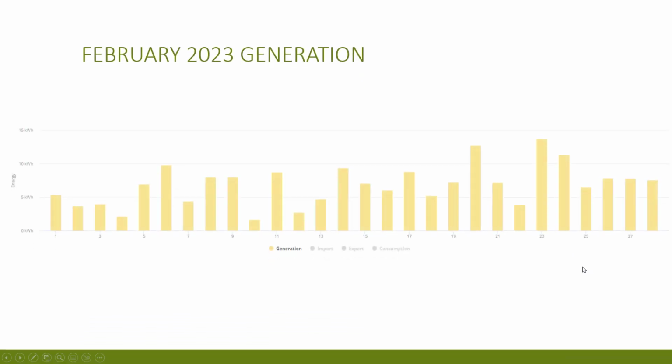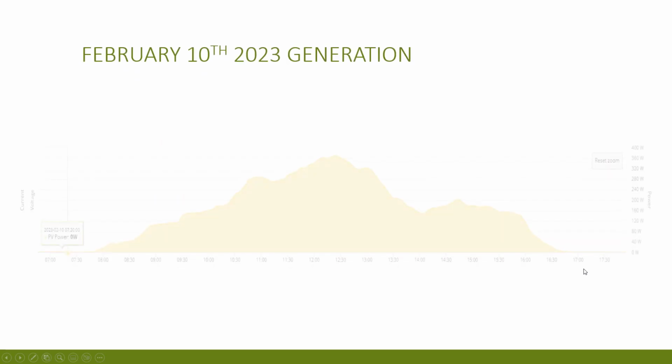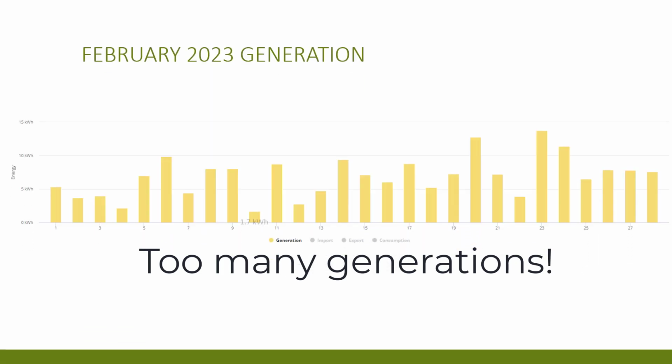Next, let's take a look at the generation in more detail for the month, and there are some pretty decent figures. My worst day of generation was the 10th of February, where I generated a grand total of 1.7 kilowatt hours. Quite a nice generation curve, as you can see, but overall relatively low generation for the day, with a peak generation of 369 watts.